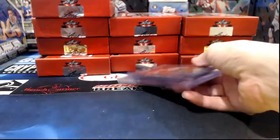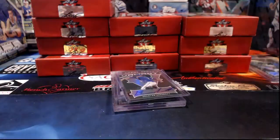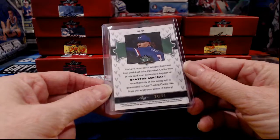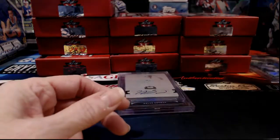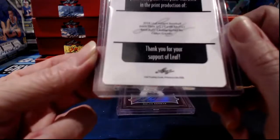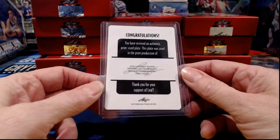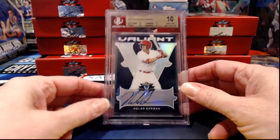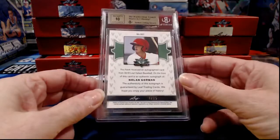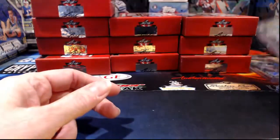On our last little spin through here with Valiant. And there is Mr. Luis Robert for the White Sox, numbered to 35. Braxton Ashcraft to 99. And Braxton is a Pittsburgh Pirate. There's Adam Kloffenstein to 99. He is a Toronto Blue Jay. There's a 1-of-1 printing plate. I wonder, that could be Nolan Gorman, is it? No, it's not. I don't know why I thought it was Nolan Gorman. I was looking at the picture. Oh, well. It's Cadyn Grenier for the Baltimore Orioles. But that's Nolan Gorman. So, woohoo! And it's a 10. Yeah, baby. I like that. The card is graded 10. Autograph is graded 10. It's numbered to 25. How about you, St. Louis Cardinals with a Nolan Gorman headed your way?